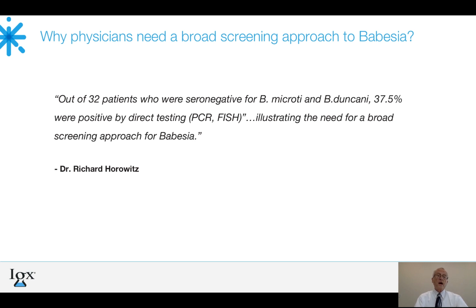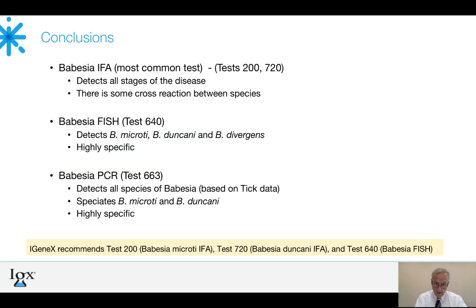So the conclusions are, and I can't say this enough, to use a screen that includes literally a panel of all three of these techniques.